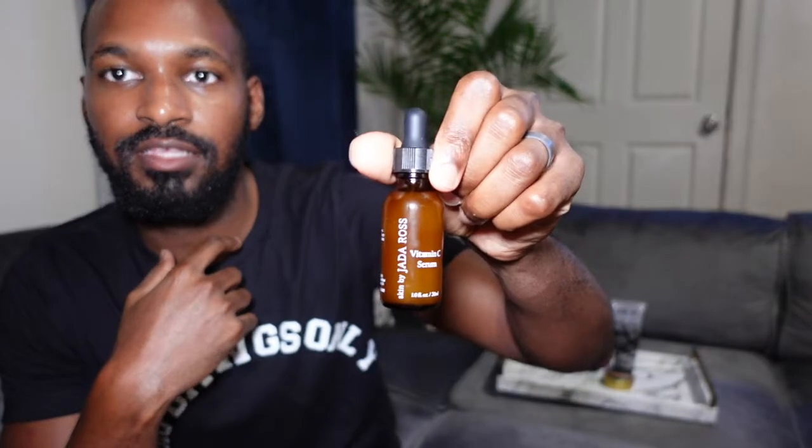pimple here, here, and then I have dark skin on my neck here. So I'm adding this vitamin C to my daily routine. It's supposed to help with hyperpigmentation. And let's see how this works.